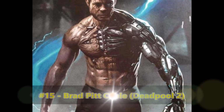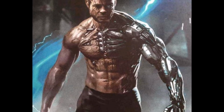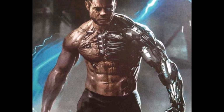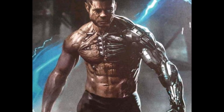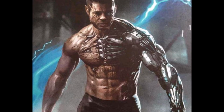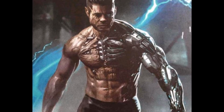Coming in at number 15, we have Brad Pitt Cable from Deadpool 2. Now this entire concept is very interesting on so many levels. Mainly because, you know, it's Brad Pitt as Cable. And I can't deny that Josh Brolin is the definitive Cable as far as I'm concerned, but even then, Brad Pitt? If this became a reality, then we would have had a completely different version of Cable.